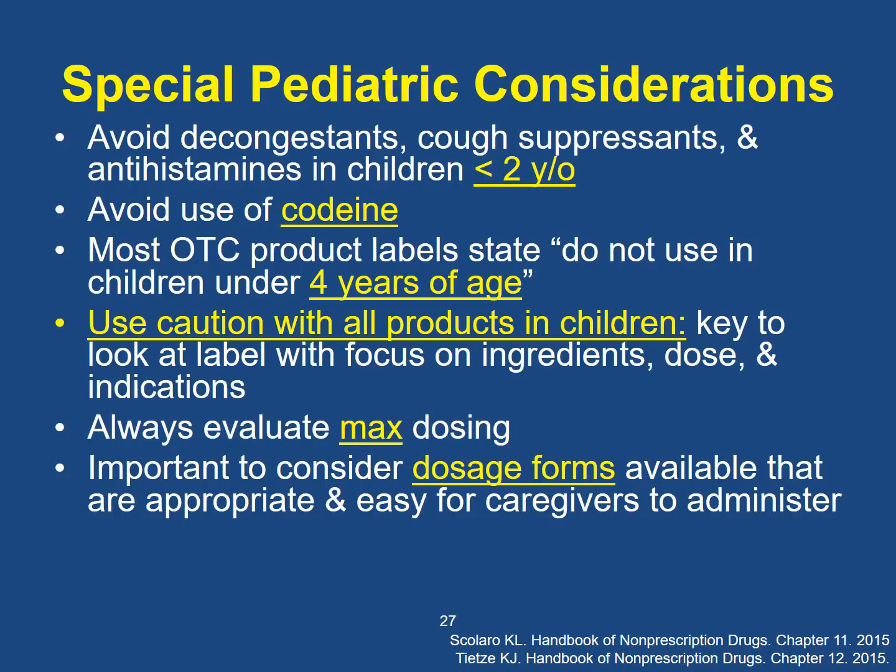It's also important to consider dosage forms available that are appropriate and easy for caregivers to administer. Because if you have a younger pediatric patient, you're not going to want to use a tablet or a capsule. So it's important to think about liquid medications that you can use and doses that would be easy and measurable for patients and their caregivers.